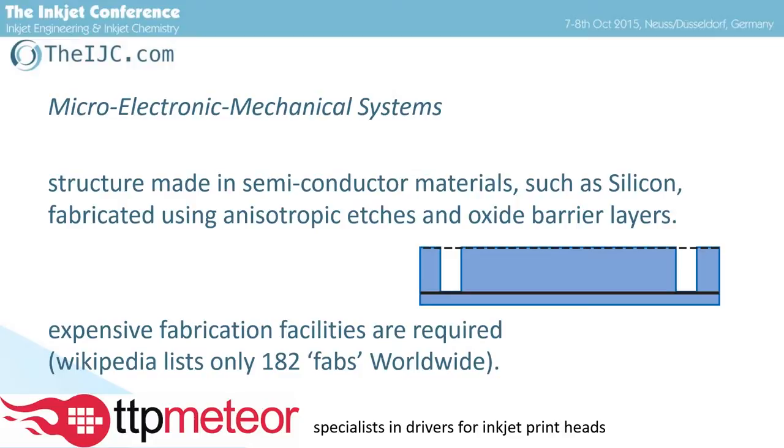Now, the method for doing this is one that's been developed for other technology, for the silicon technology. It does require a fairly expensive fabrication facility to run this sort of system. And Wikipedia lists 182 fabrication facilities worldwide, which sounds like enough for the inkjet industry, but it's not actually very many, and partly it's because of the cost of these facilities. I mean, $1 billion to build a facility to have the ability to do this.